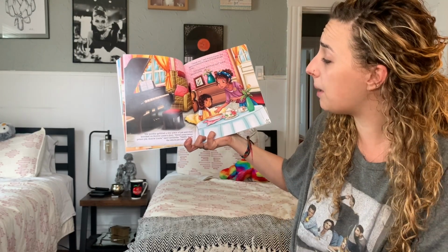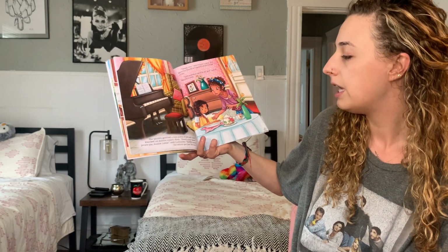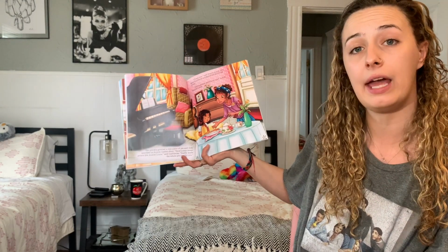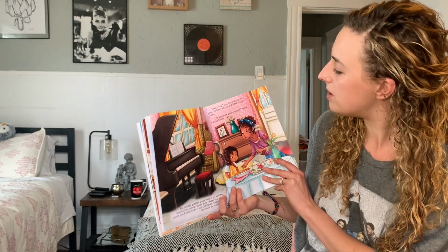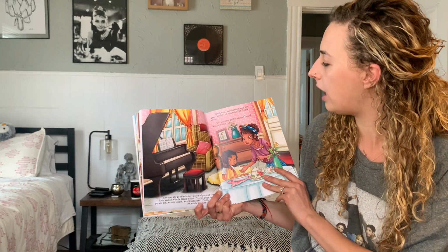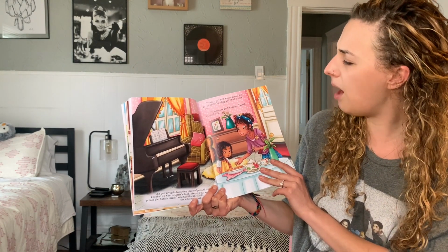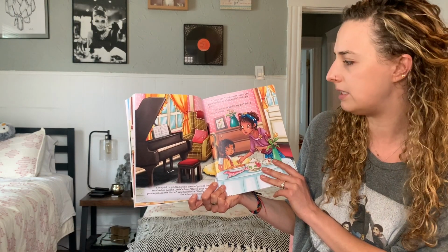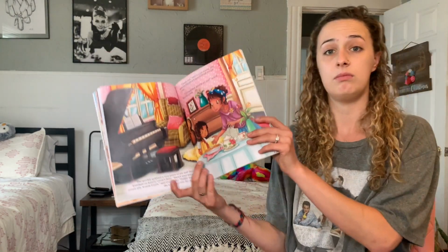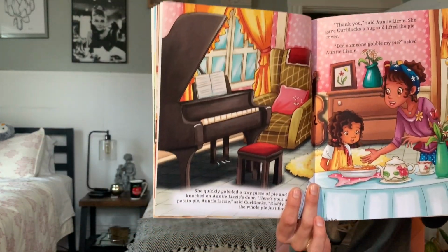"Here's your sweet potato pie, Auntie Lizzie," said Curlilocks. "Daddy made the whole pie just for you." "Thank you," said Aunt Lizzie. She gave Curlilocks a hug and lifted the pie cover. "Did someone gobble my pie?" asked Auntie Lizzie. Did somebody gobble her pie? We know that Curlilocks did it.